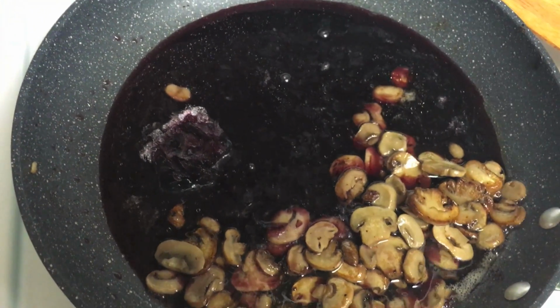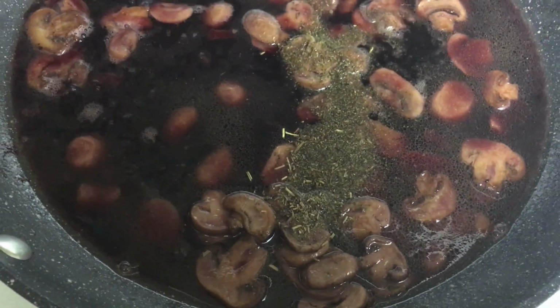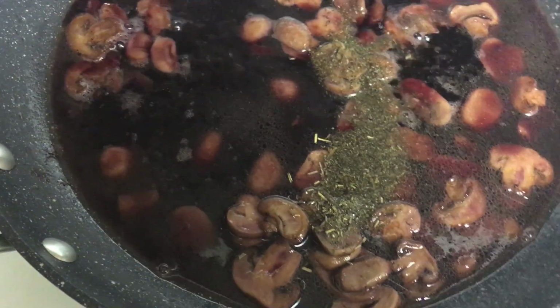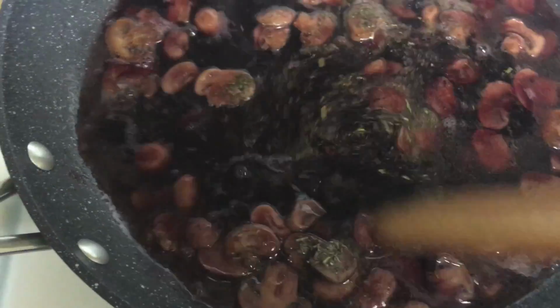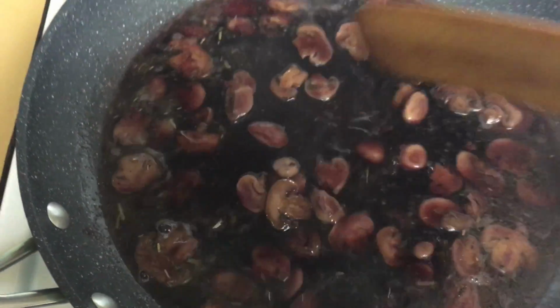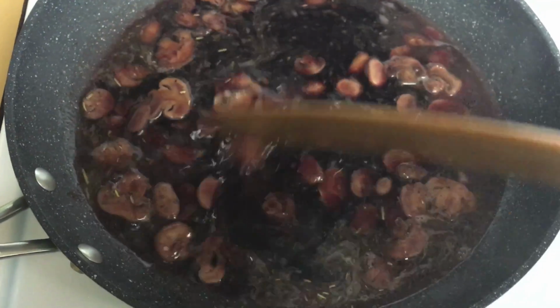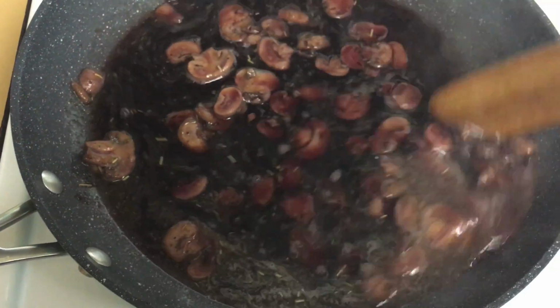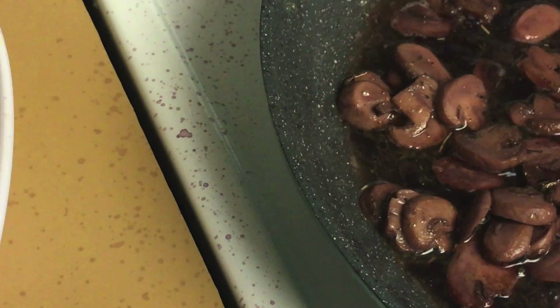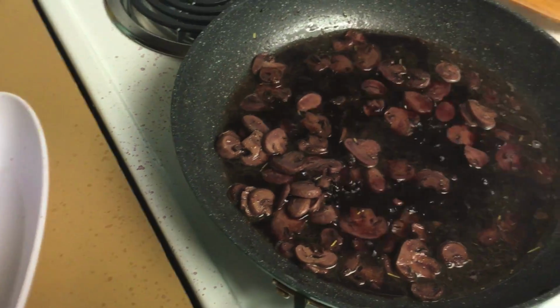Let's not get weird. I didn't add the rosemary when I added the mushrooms because I didn't have a sprig, but I did grind up that dried herbes de Provence in my hands like I showed you guys before. And I'm going to let this reduce by half. And then I'll add the cream. That's reduced by half. It's definitely spitting all over my stove.